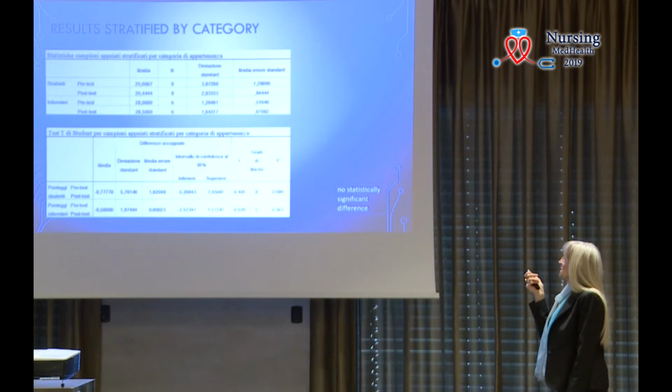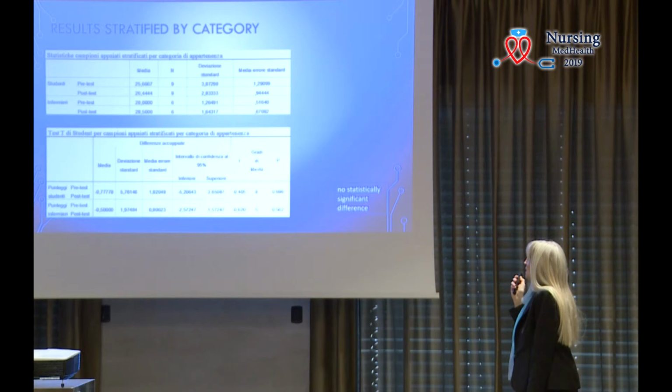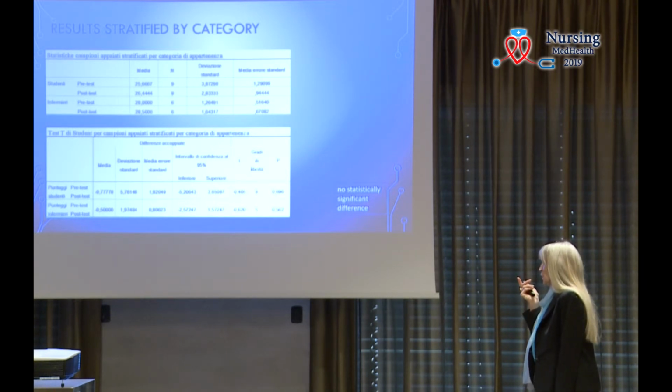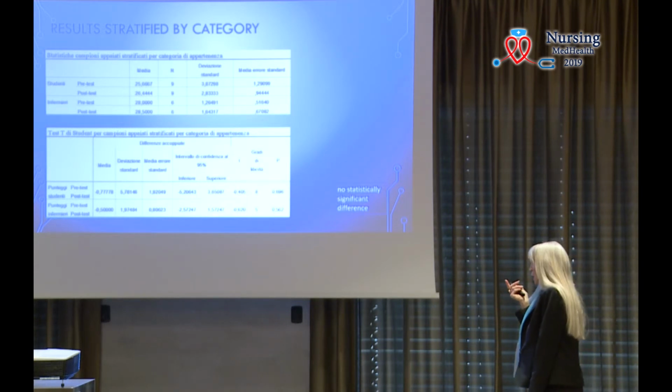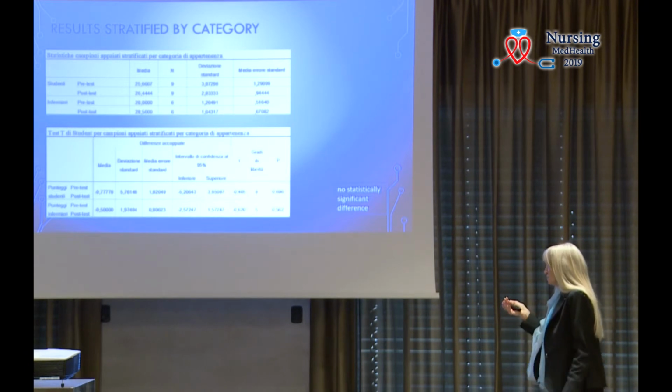We can see the results stratified by category. The students show a lower score than nurses, but also one nurse completed the test with 30. Most of the nurses made some errors. In clinical practice, this is not right, not correct.